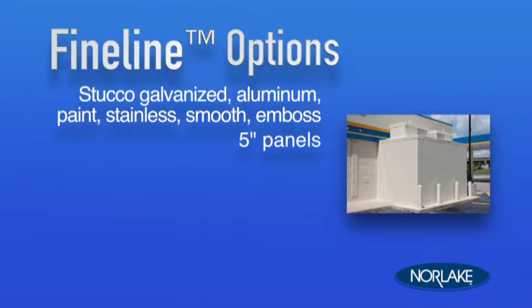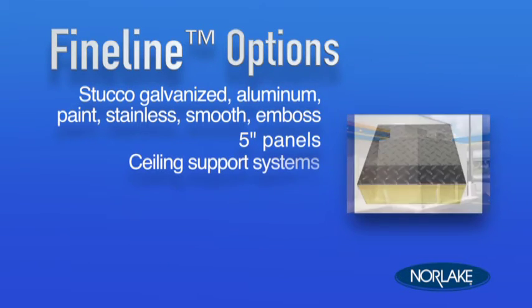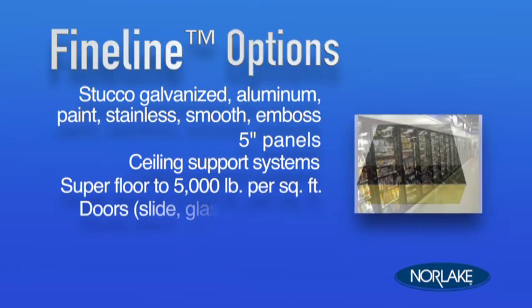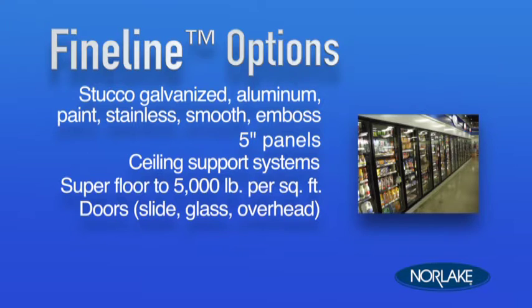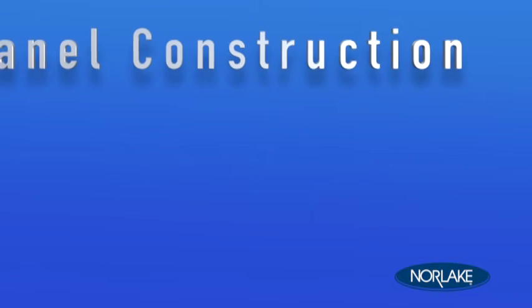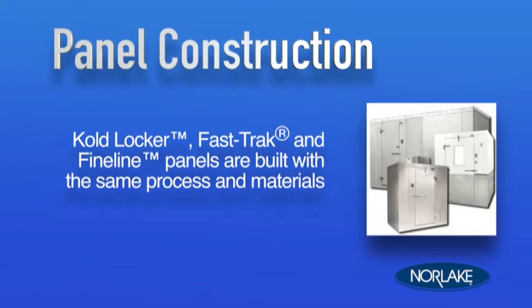5-inch panels are available. Ceiling support systems. Superfloor for up to 5,000 pounds per square foot load. Door options for electric slide, glass merchandiser doors, or overhead doors. Norlake has the ability to meet any consultant or customer's specifications. Cold lockers, Fast Tracks, and Fine Line panels are built with the exact same process and materials.